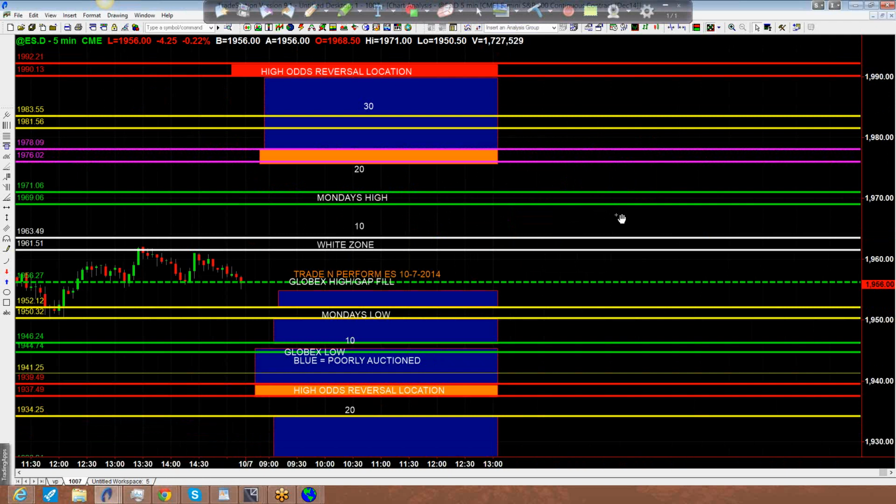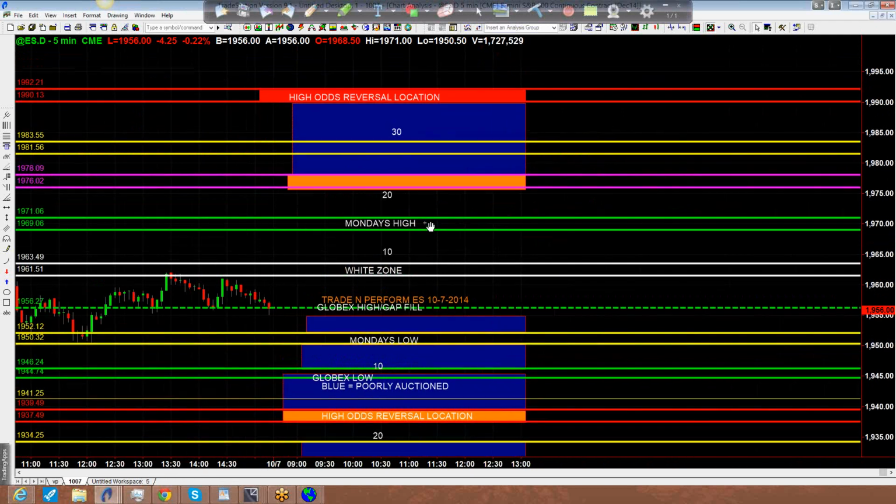Okay, so on the upside, white zone, first time in, Monday's high, first time in, and this is the only area where I need 1 minute tick divergence, please note. I need 1 minute tick divergence. It's a valid zone, but it's in the middle of a poorly auctioned area, which means because the zone is valid, this is very likely the kind of price action we're likely to see in this area. So just note that it's in a poorly auctioned area.